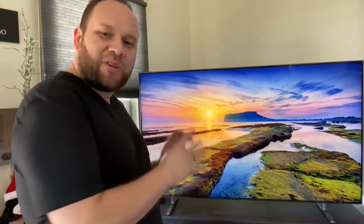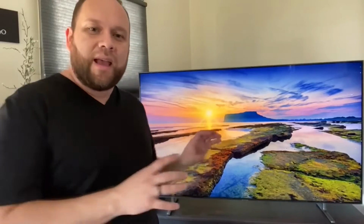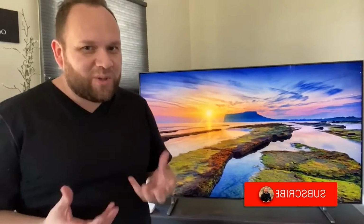This has what's called Bixby built into it, okay? And anybody who has a Samsung device is pretty familiar with what Bixby is. But if you're not, Bixby is kind of like Samsung's Siri, like Apple's Siri, or kind of like their Amazon Alexa, okay? It has Bixby built in, so you can talk to this TV and turn it on with the Bixby command. You just say, hey, Bixby. But let me tell you, it's not that good yet, okay? Samsung has some work to do with that.